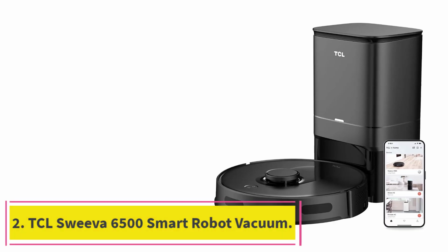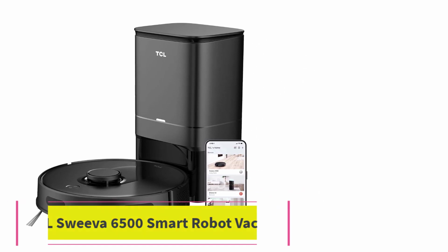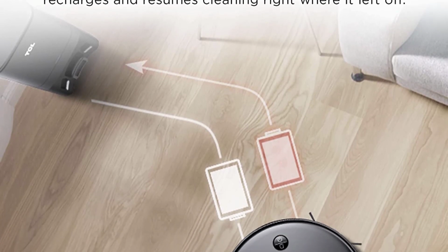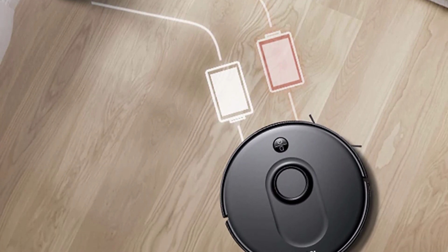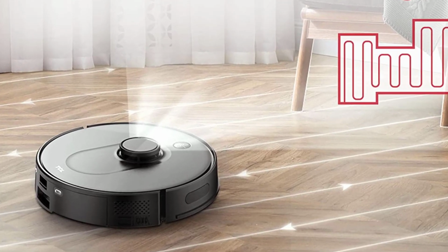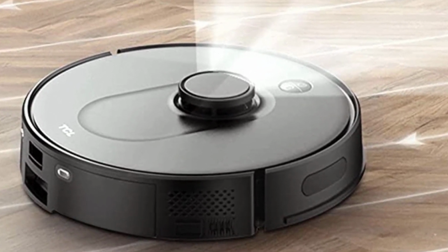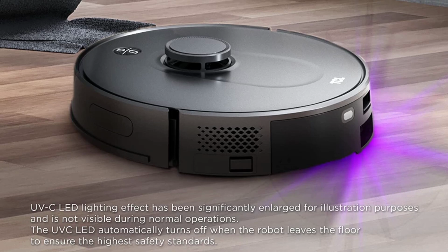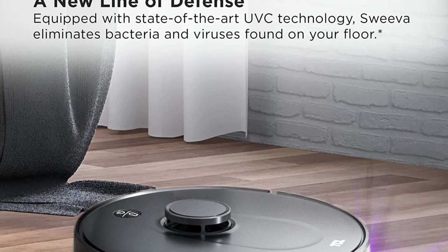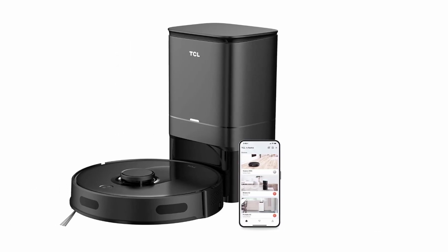Number 2. TCL Suiva 6500 Smart Robot Vacuum. While it isn't as low-priced as some of our top-tested cheap full-size and handheld vacuums, this self-emptying model from TCL is significantly less expensive than many of the robot vacuums on the market. While it packs fewer features than its more expensive counterparts, the Suiva 6500 scored amongst the top 4 of the self-emptying robots we tested. Common features like auto recharge, resume cleaning, virtual no-go zones and even auto boost suction on carpet are packed into this robot vac.